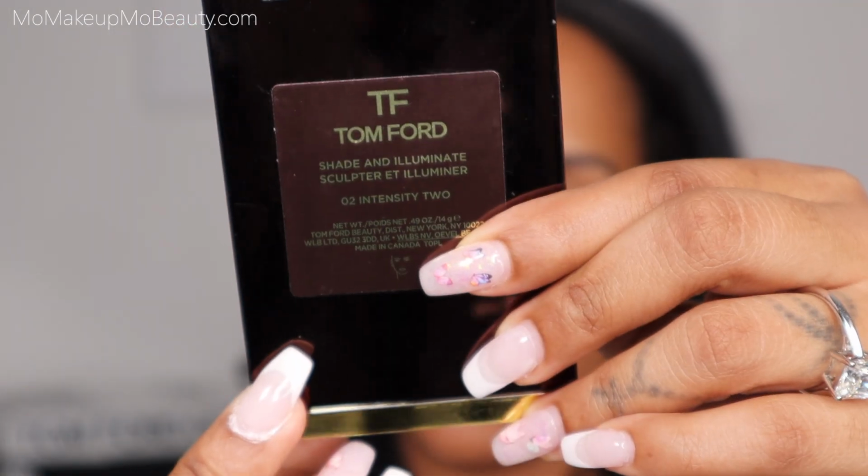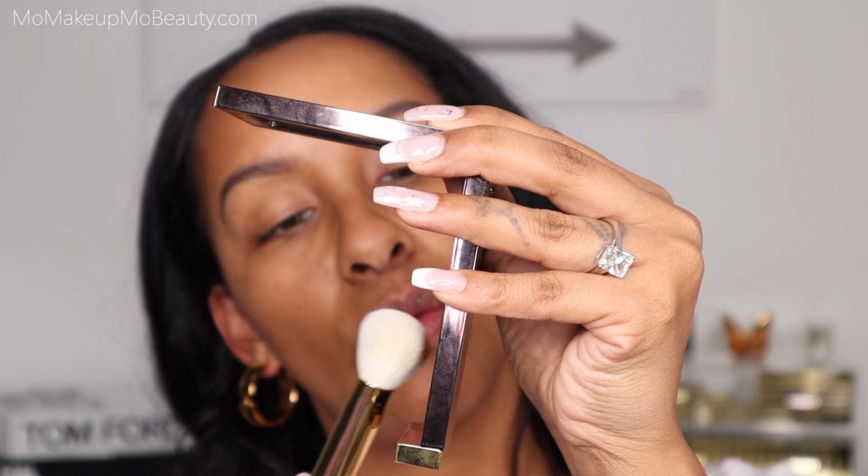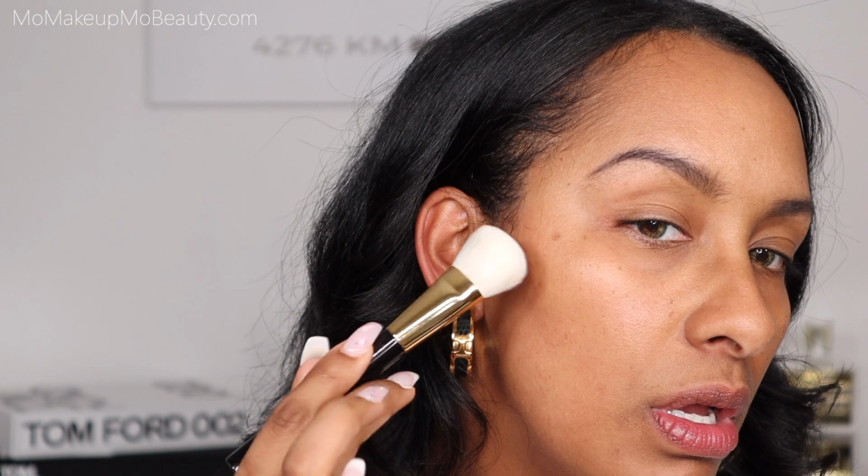Now again, this is Intensity 2. All right, so here we go. Intensity 2. This is the original. This is Old Faithful, we like to call her. We'll do her on this side of the face. So I am taking my brush and I'm just keeping it on one side so that we can try to use the same brush for both. And as you can see, I'm not picking up a lot of product. So I'm pressing that in.